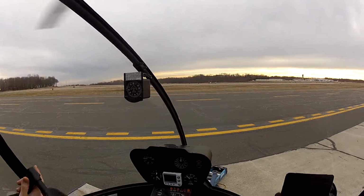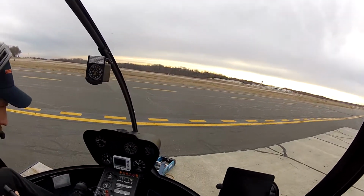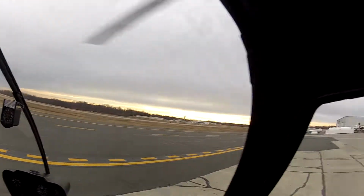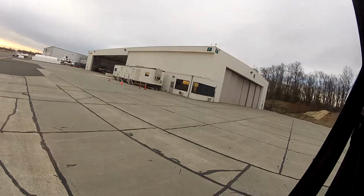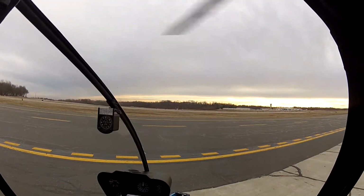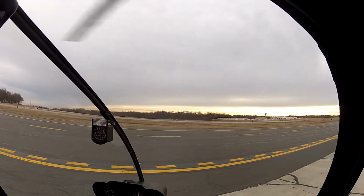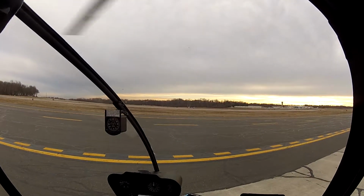Alright. I got controls. You have controls? I got it. Warning lights are out, RPM's green, T's and P's, fuel. Switch, transponder, clear all around. Clear on my side, tail's clear, skids clear. Bonanza 1563 Echo, Westchester ground, taxi to Landmark, west via Foxtrot, Kilo, crossing runway 29.